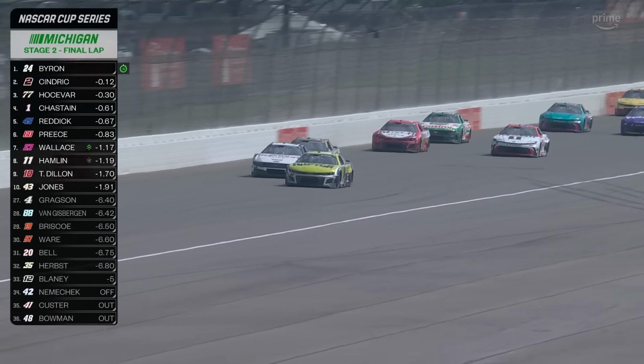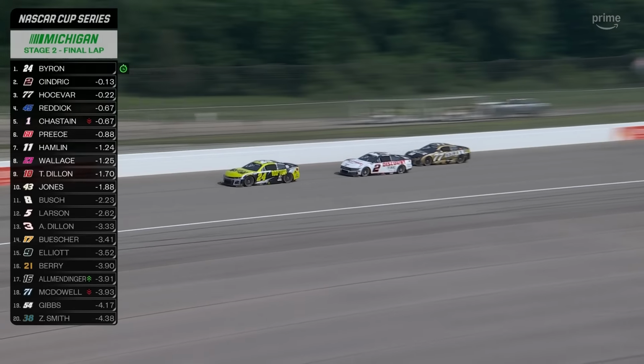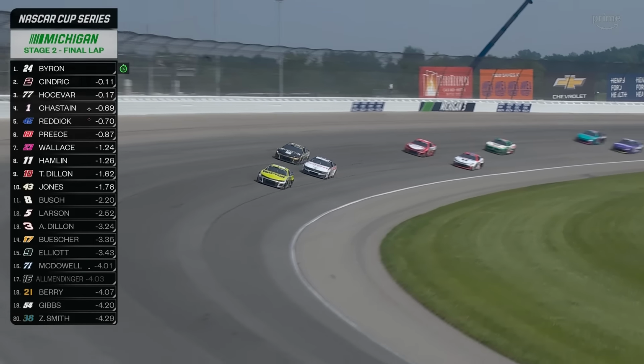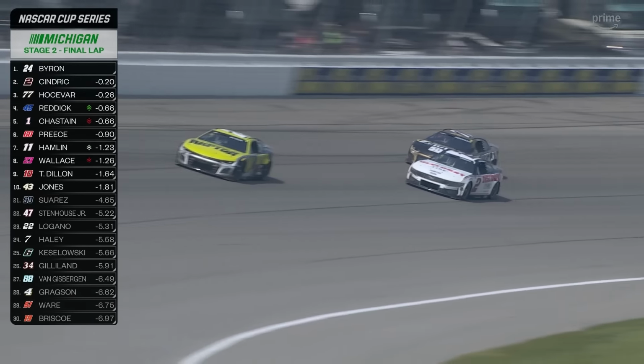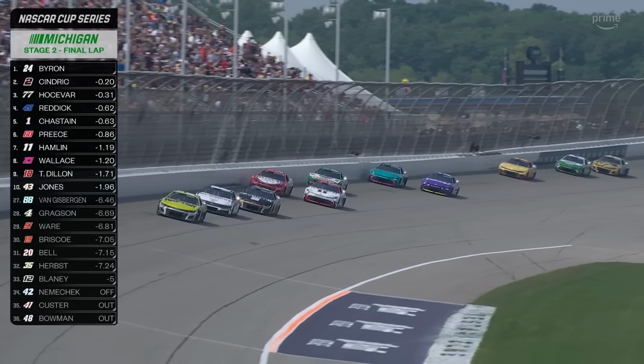And look at this coming from behind, Hocevar. Hocevar's got the momentum on the 2. He's going to try to get to one side or the other. Oh, can he get to the outside here? That was gutsy. And think about where Hocevar is in the points. He needs all he can get as we come to the end of the stage.